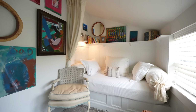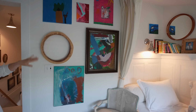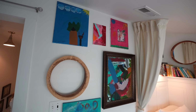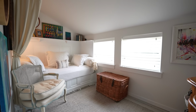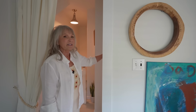And this is all my grandchildren's art. In my other house, I had a full art studio downstairs, so whenever I had my grandchildren, they always all painted. So this is their art from when they were little. They're all grown now, but my granddaughters, when they come, they sleep here. You can still fit one in here. And then we'll go on into the master bedroom.